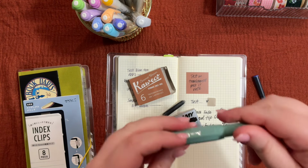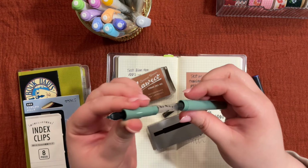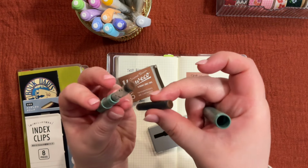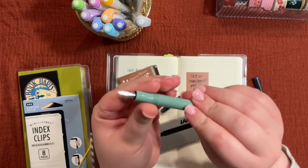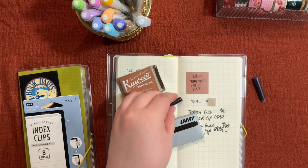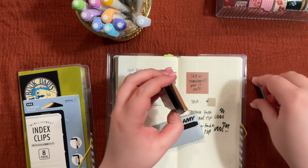There's many different colors to choose from, and I got mine from Stationery. As you can see here, I needed to put in a new refill, which I did after the video, but all you do is just pop it out and then you push this one in. It makes a clicking noise, and then you keep it face down a little bit till the ink starts to come to the tip of the pen and write per usual. And it's very mess-free, which I prefer.